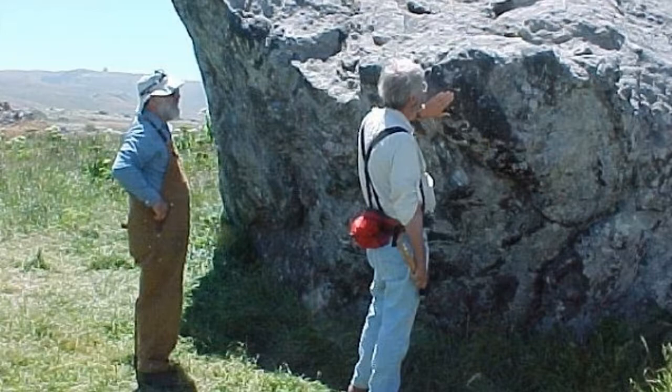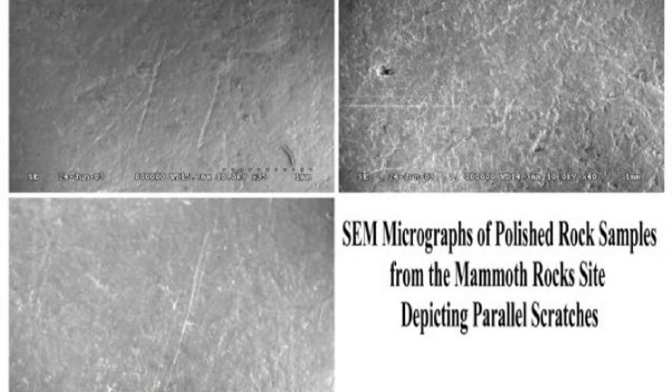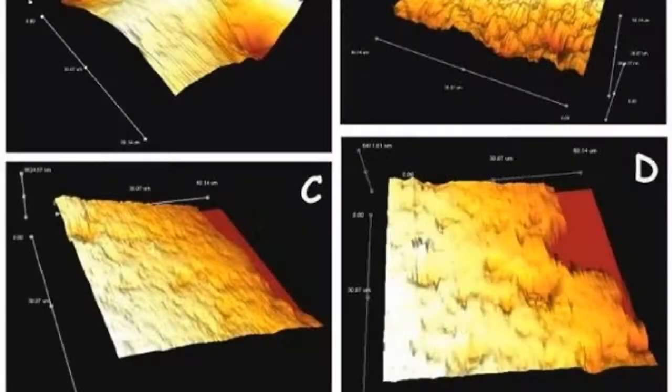So how did we test that possibility? To get at the truth of the polish, the professors allowed me to use the physics lab at the university, and they provided a student intern to assist me. Small samples of the polish were taken to the lab and analyzed using a scanning electron microscope and an atomic force microscope. After careful study of the lab results, we concluded that the polish had been created by large animals. The polish wasn't the result of wind, or water, or faulting.